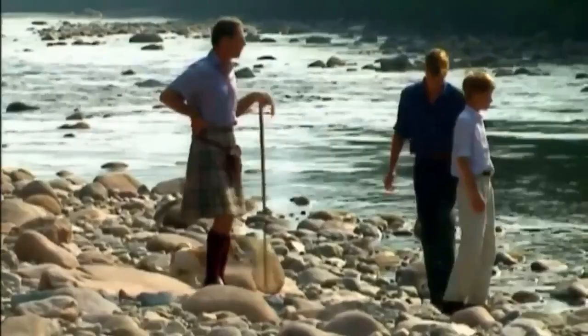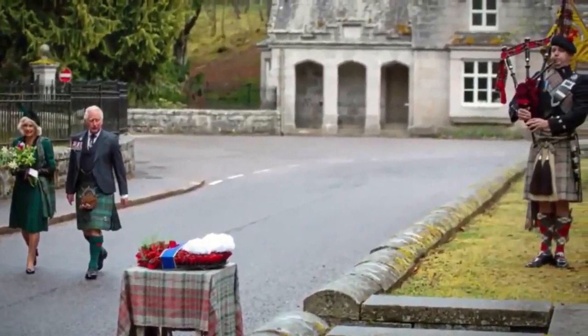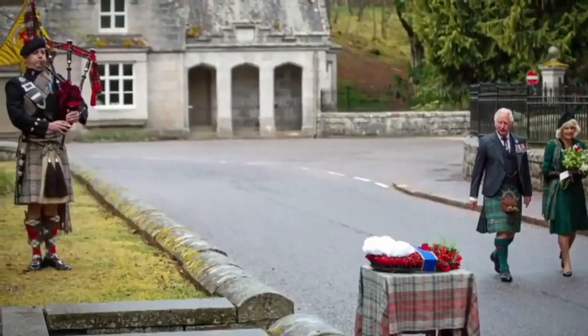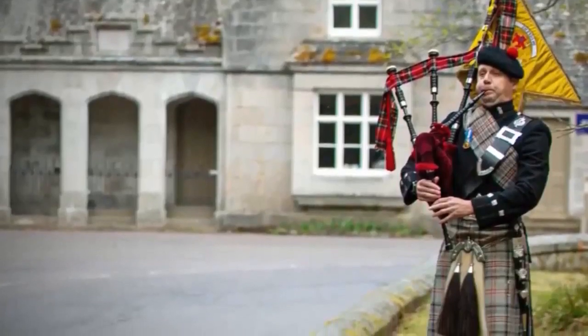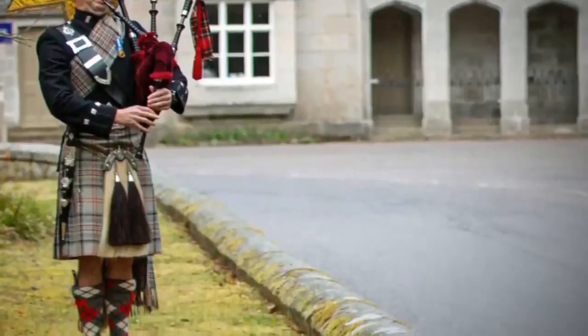But there are a few chosen non-royals who are permitted to wear the tartan. Bagpipe players on the Balmoral estate and also the Queen's personal piper are the only non-royals who are allowed to wear this tartan. So, unless you're on first-name terms with the Queen, you're going to have to take up the pipes and move to Balmoral if you want a chance to wear this unique royal tartan. It is the most exclusive fabric that anyone could wear in the world.